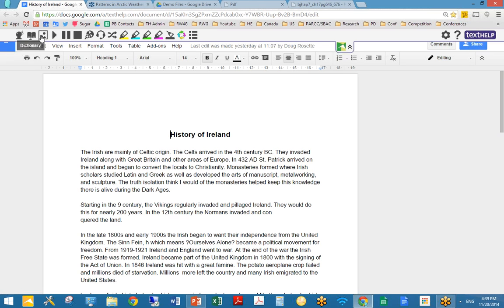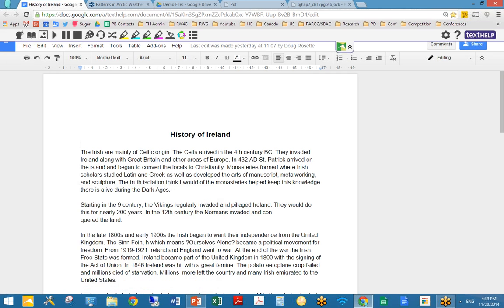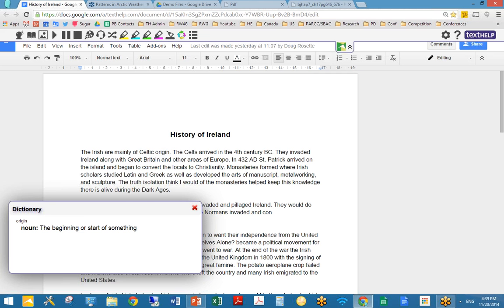You'll also see a couple tools here that are dictionary tools. One is a talking dictionary, the other is a picture dictionary. So if I come across a word that I'm not familiar with, I can highlight it, I can click on the dictionary, and then have that read aloud. The beginning or start of something.